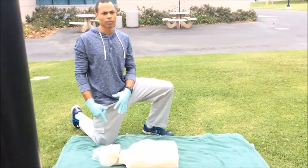Today we will demonstrate a set of skills which include adult CPR, conscious choking for a child, prone to supine roll, two-person seat carry, and asthma. Now I will be discussing adult CPR.